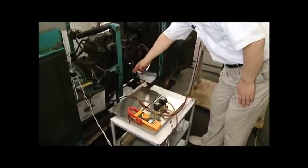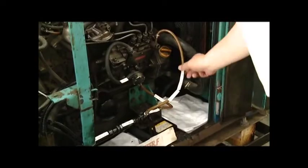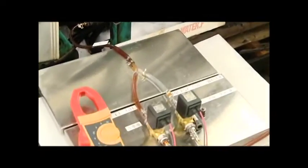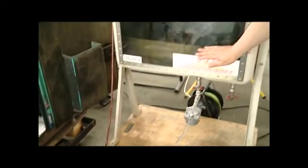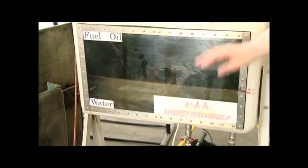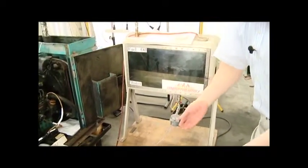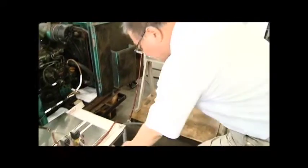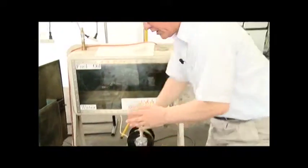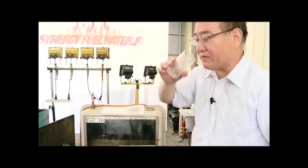Heavy oil runs from here. Then it goes to the engine. Fuel oil left over from the engine returns here. The oil circulates here, then it comes in from also here. There is oil on the top of the tank, and there is water on the bottom of the tank. In brief, oil is in the upper side and water is in the underside. All you have to do is add Sosei water into the existing oil tank. Although this has stopped running now, this is Sosei water, not light oil. It's just normal water.